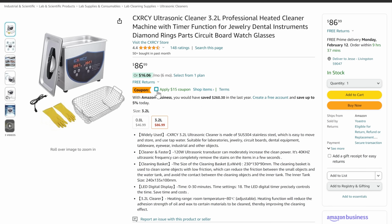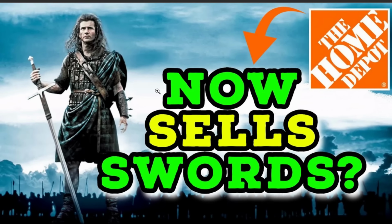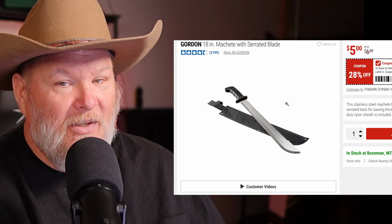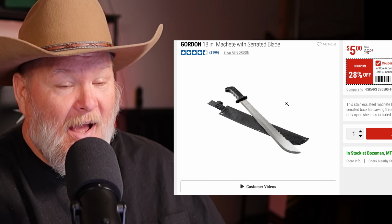We got other great deals. Let's keep going. All right. If you saw my video, Home Depot is now selling swords. Harbor Freight was like, hold my beer, dude. Do you know that we've been selling swords for years? Yes, Harbor Freight has been selling machetes. Anyway, 18-inch machete with the serrated back for $5. $5 machete. You know you want a $5 machete. I mean, think about it.